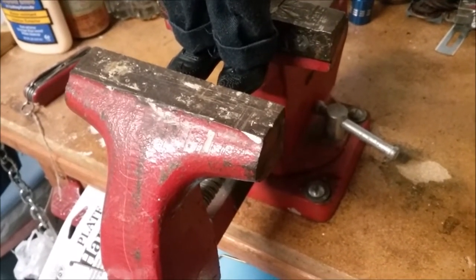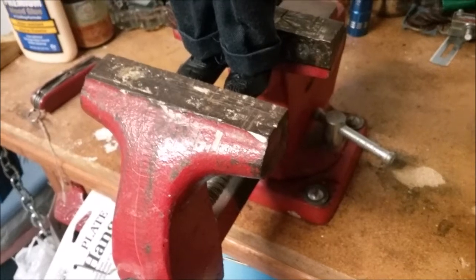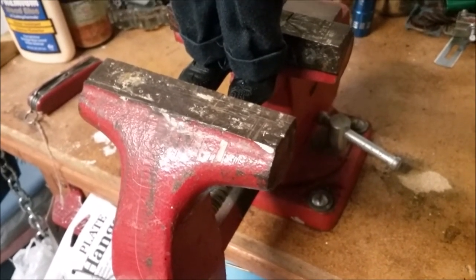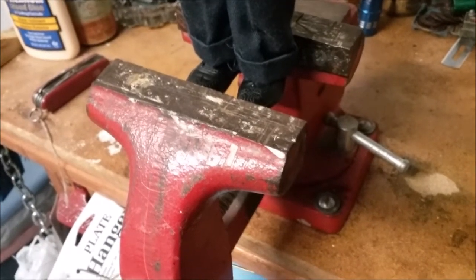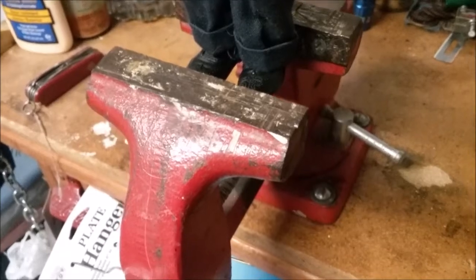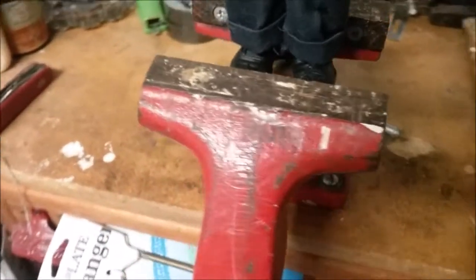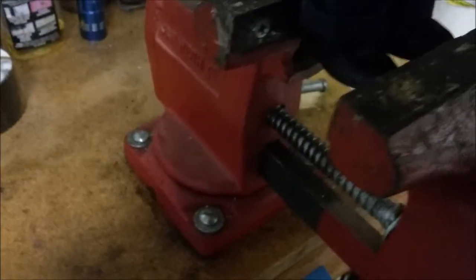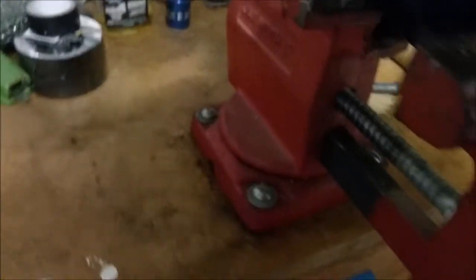Not the biggest, heavy dutyest type of vise, but for all sorts of things, cutting small pieces of wood, tin, trying to put little glue things together, whatever you want to call it there. It has come in very handy, this nice little vise. And it owes me nothing, absolutely nothing.